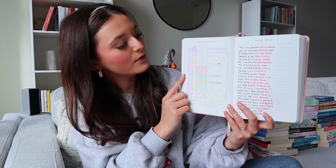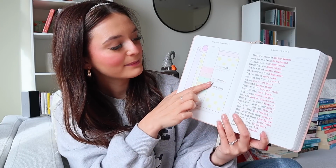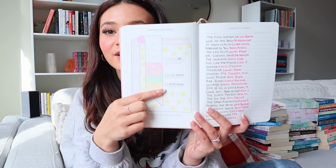So I just shaded in the bookmark. I added these cutie little stars. Again, I am not the best when it comes to drawing, okay? I put in 50 books. My start date was January 1st, 2022, and my end date is December 31st, 2022. And then right over here is my TBR for the rest of the year. Literally for the rest of 2022, the next 3-4 months, all these books I am hoping to get through. And if I do get through these books, we will definitely be hitting my 50 book goal.